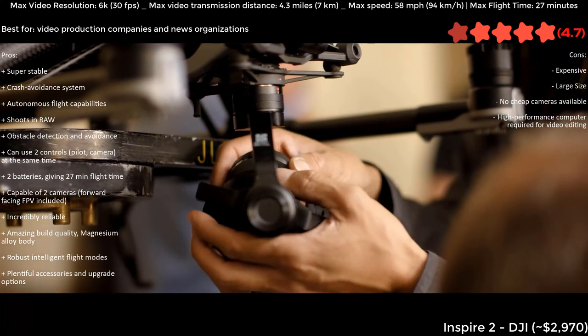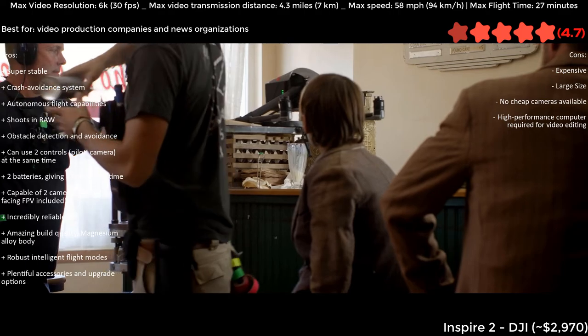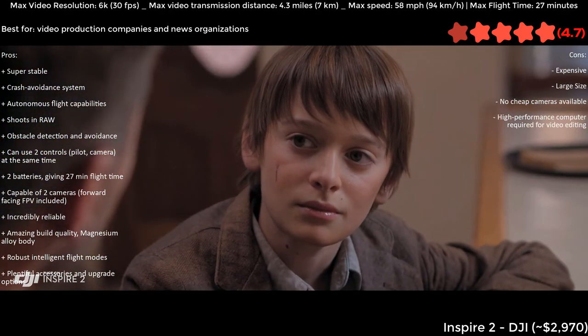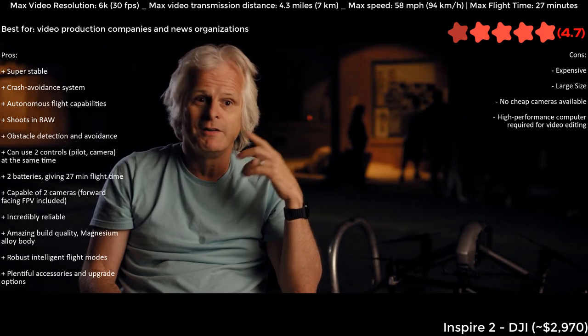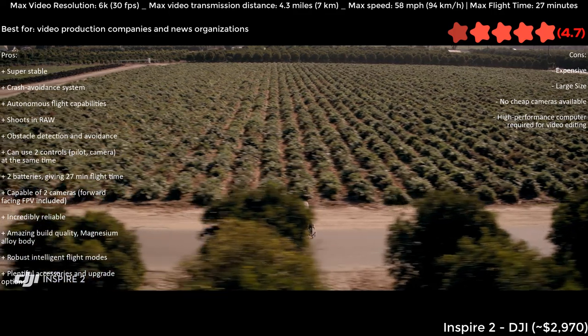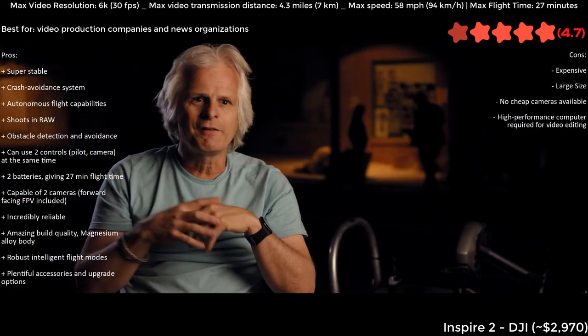A broad range of Micro Four Thirds lenses are also supported, including zooms from 9mm to 45mm. The 45 is pretty beautiful on this camera. We use that a lot for close-ups and it has a great depth of field, and just makes me feel like, you know, that's kind of cinematic for me.